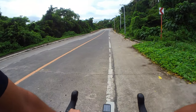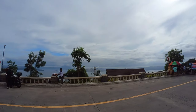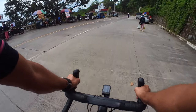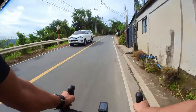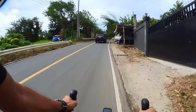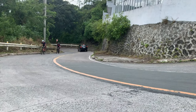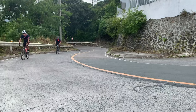Look at that road. It just keeps going up and up. Look at the view. But there's more. Yep. If memory serves me well, this is where it's gonna really start hurting. Even that car is having a hard time. There you go. The hardest climb. They're now coming up. Check this out, guys. Sungai 101.